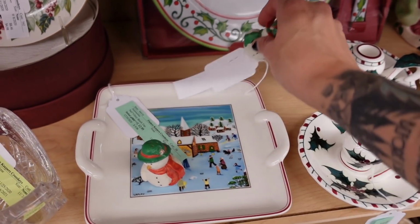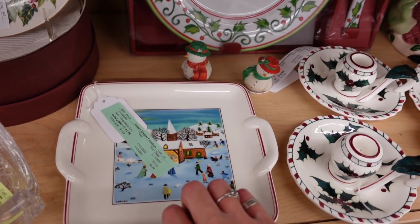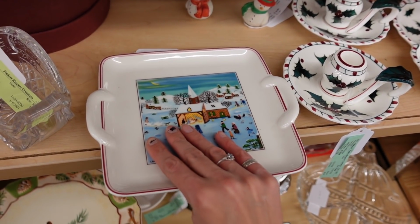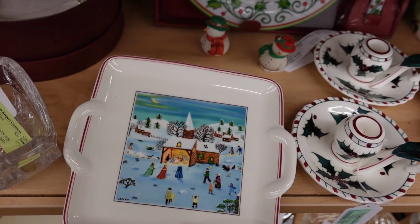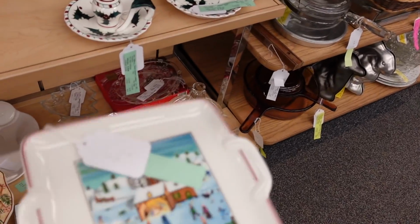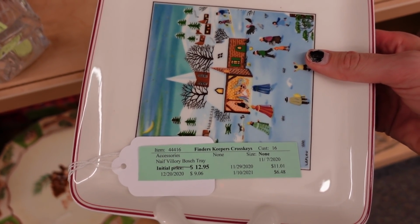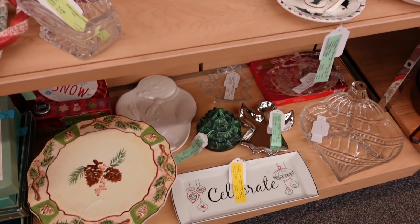Also, this piece right here, I was going to say, yeah, that's Villeroy and Boch. I think this is a pretty sought after pattern. Naif Christmas. And I only know that because of Eric. Eric taught me that. So I might grab this piece because of what I learned from Eric. I can't flip the price. This is what happens when you film one-handed. So yeah, this is $11. Not positive about this, but I think I'll grab it.